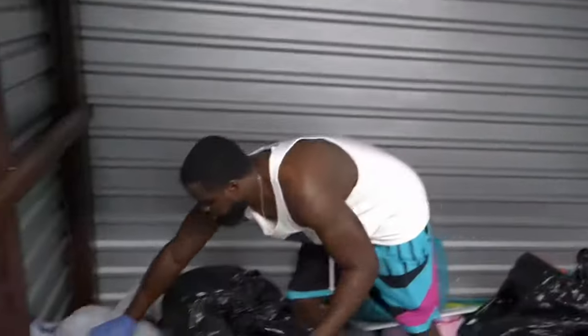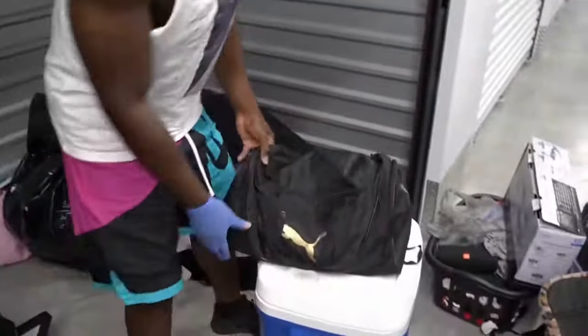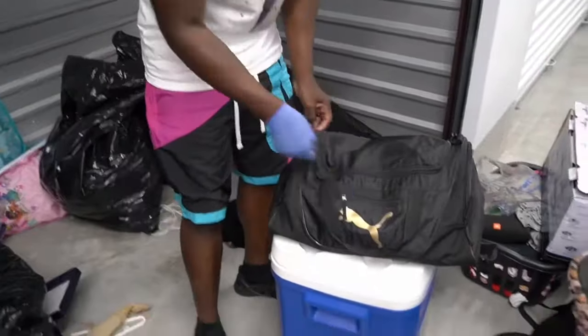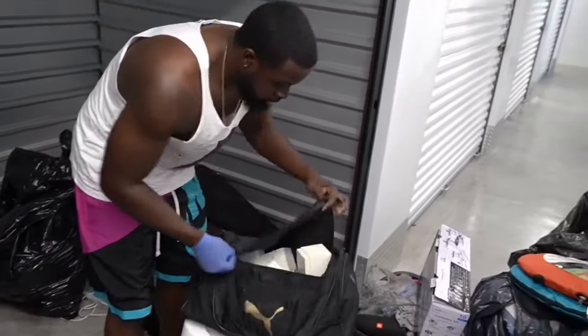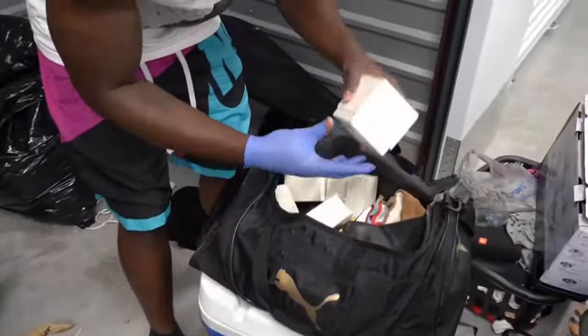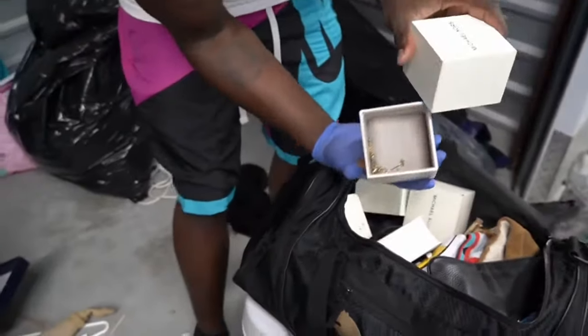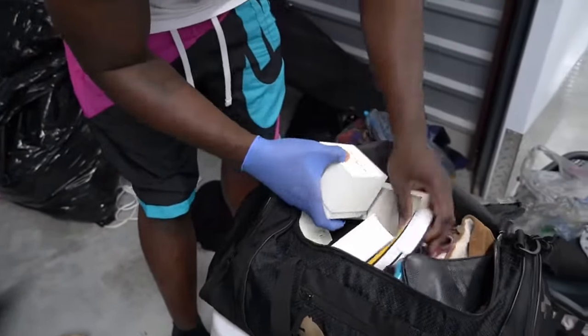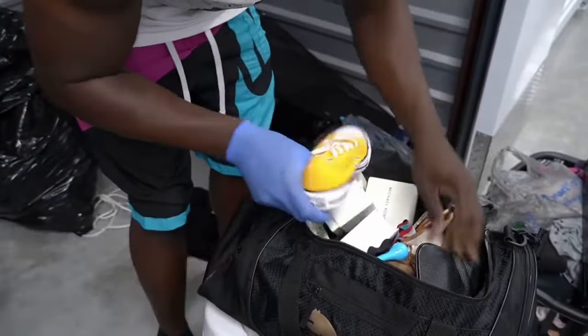Couple. Another Puma. Okay. Well, this one, that was Nike. Puma. I love duffel bags. Yeah, we get about $10 each for duffel bags. Ooh, and it sounded like pills. Okay, okay. I don't think it's Michael Kors, but it might be gold. That's Converse. It was good, too.